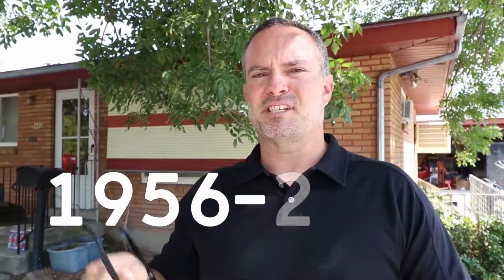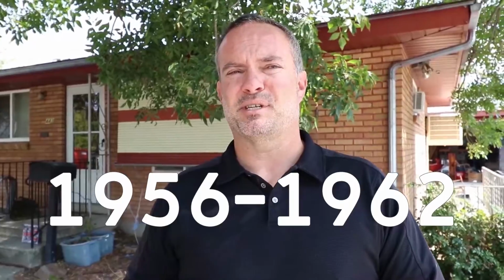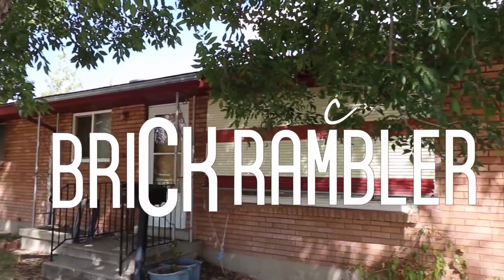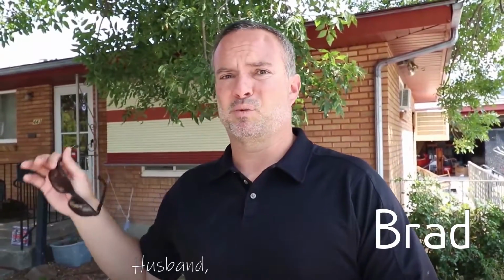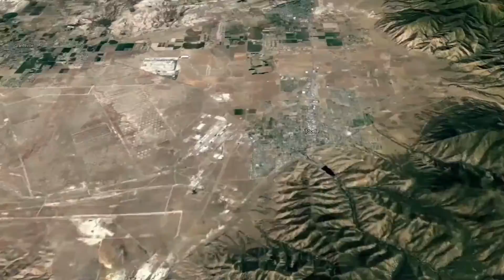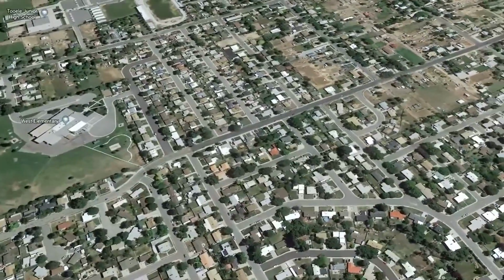So this house was built in 1956 or 1962, so it's a mid-century, pretty classic Rambler for this part of town. There's lots of houses just like this, brick Rambler. You know, my grandparents would have raised their family in a house just like this. This is a great neighborhood, a lot of pride of ownership, but it's an older neighborhood.